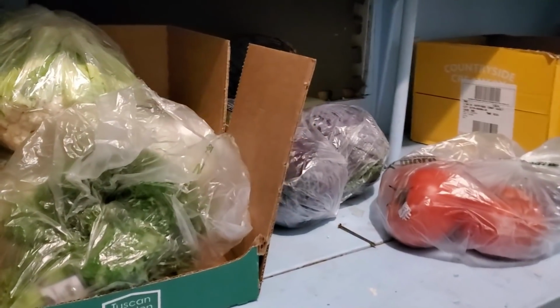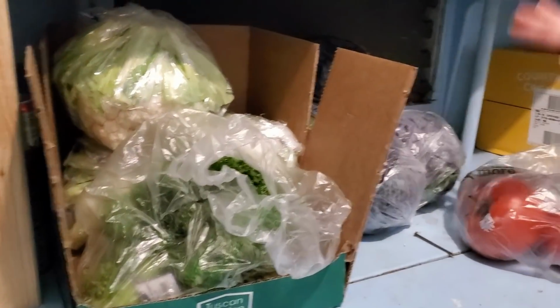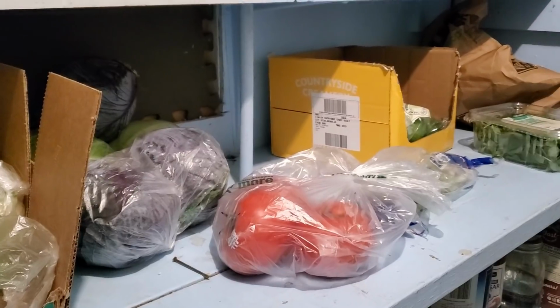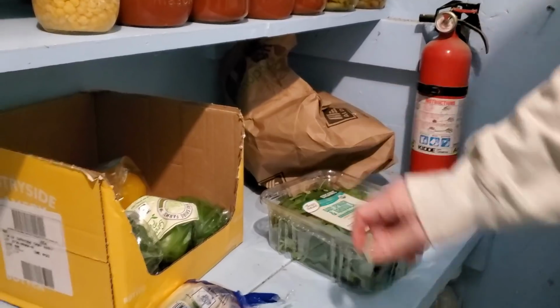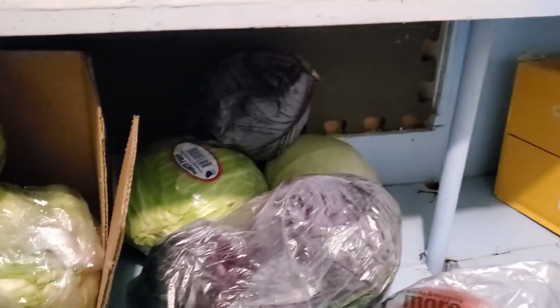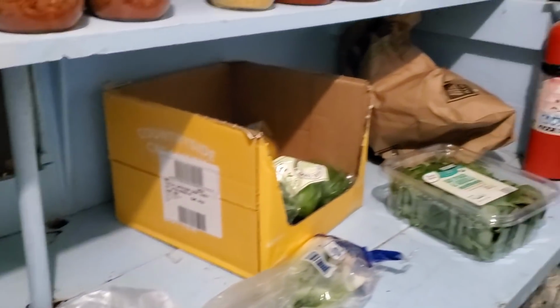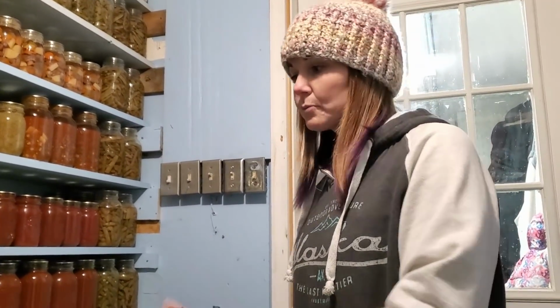So down here we have fresh produce, obviously from the store. There's snow on the ground. We're not growing anything right now. Some parsley, cauliflower, cabbage, tomatoes, peppers, lettuce. There's broccoli in the bag. We're hiding it from the light to help keep it from discoloring. But it's 39 degrees out here, so it keeps the veggies nice and fresh for a long time, and it helps to keep the refrigerator space open for meals. So we love that we can use this space for fresh produce throughout the winter.